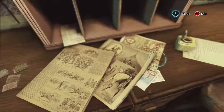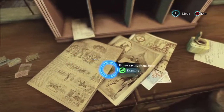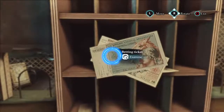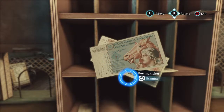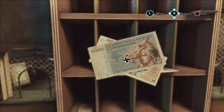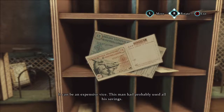People were addicted to this. Newspaper... Oh, racing ticket. Ha! Look at the stamp. Poor horsey. Betting slips for horse racing. The sums are quite impressive. It can be an expensive vice. This man had probably used all his savings.